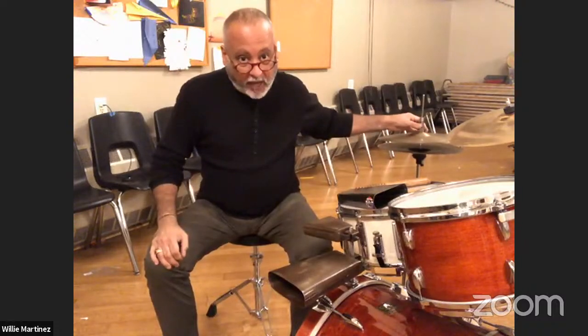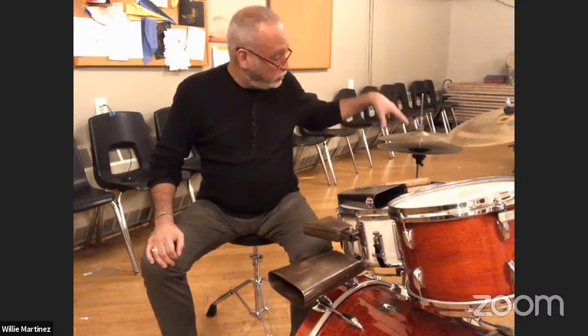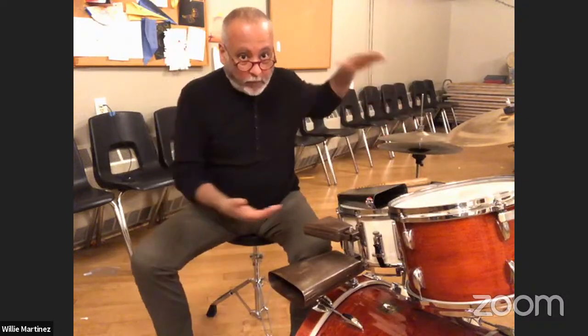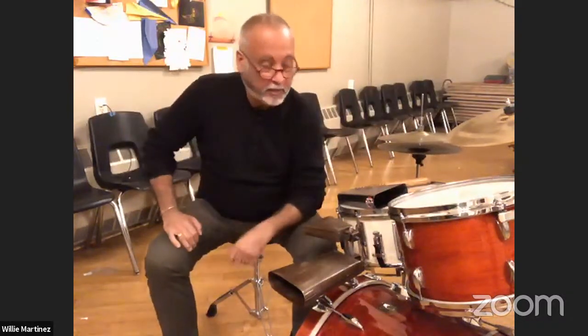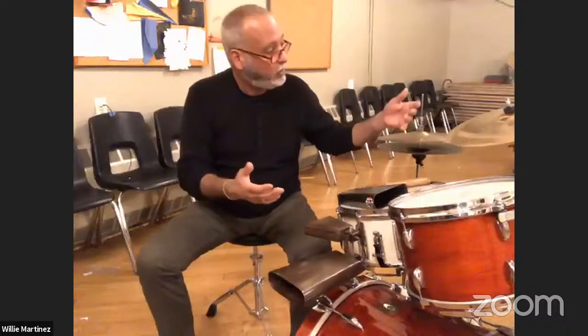Later on, the invention of the hi-hat stand came along and allowed us to use our feet to manipulate the pedal so that those two cymbals come down with one motion of the foot and not with two hands. And that's the beauty of the American drum set, that you can create all of these sounds together with four limbs, as opposed to needing four individuals.